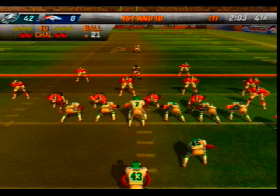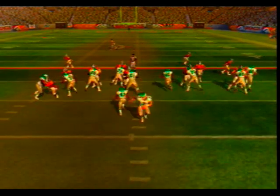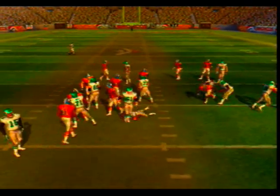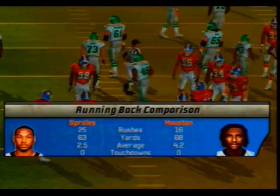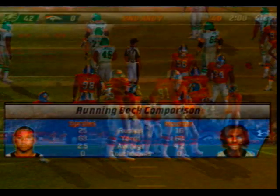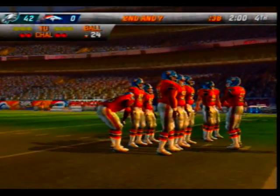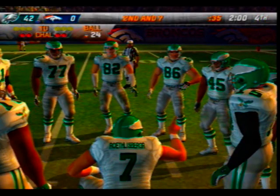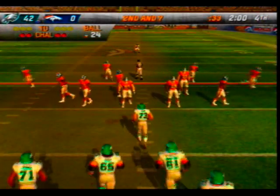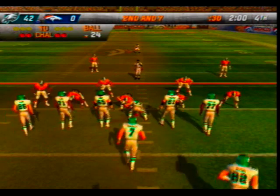The Broncos come out in a 4-3. Hand it off. Barnett comes up to make the play. At the 24, Sproles battles his way forward for what appears to be a 2-yard pickup. Two minutes left. Ball on the 24-yard line.